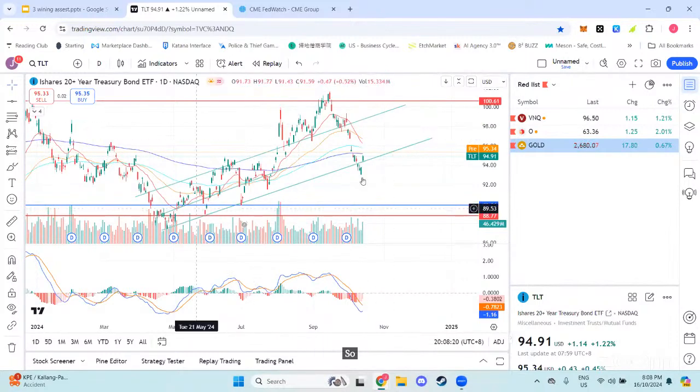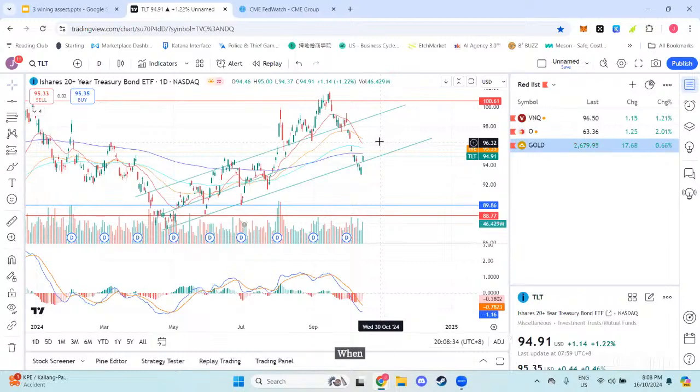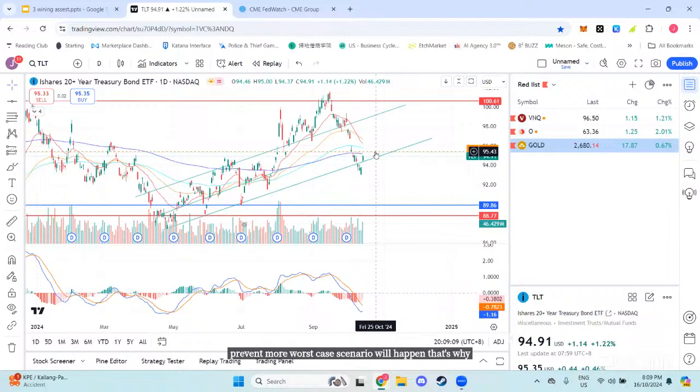So if you want to invest in a bond ETF like TLT, this really relies on the market expectations on the rate cut. So when will TLT go up? When the unemployment rate goes up a lot. Let's say today the unemployment rate is 4.1%, and next month it goes up to 4.3 or 4.4%. Then you will see TLT go up a lot, because the market will anticipate that, oh, the economy is not good, so the US Fed will try to decrease interest rates to stimulate the economy or to prevent a worse scenario from happening. That's why TLT will go up.